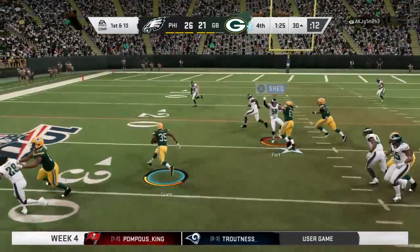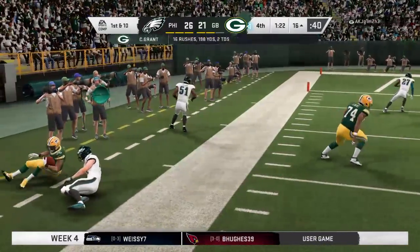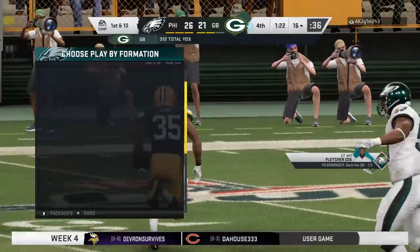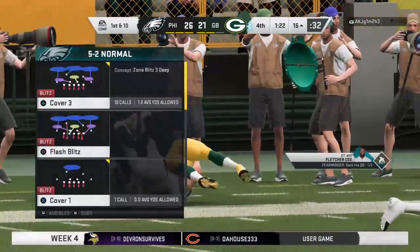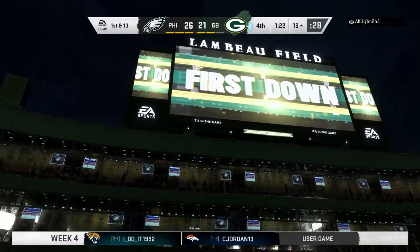Running game working. They'll stick with it on 1st down. 14 yards, good for a Packer 1st down. Another carry for their leader and a good one. It's crunch time. They'll need him to continue to be productive in both the run and passing game in order for them to try and snatch a victory.